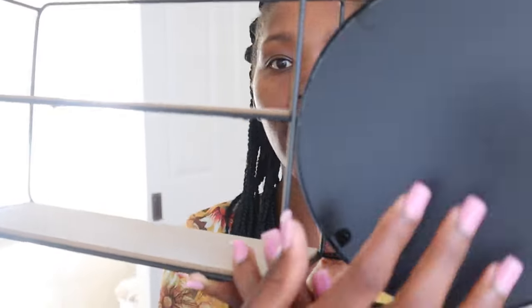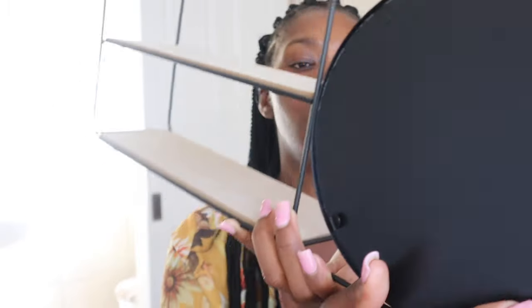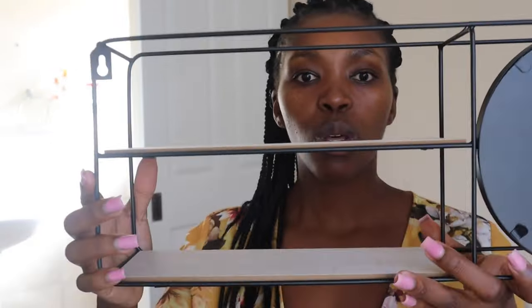And the mirror at the back, they have closed it with these things. I'm not sure if I were to lift this up, if I'll be able to take out the mirror, but I'm not going to try that. So this is the first. I also purchased some other items.